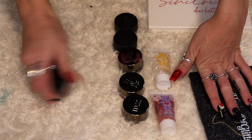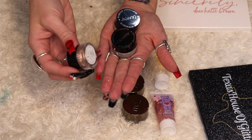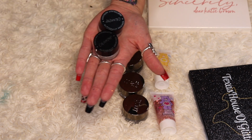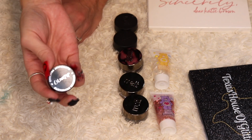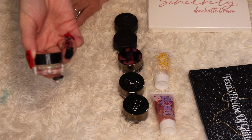And then this trio right here is from like the Smoke Show collection. So I have one that's got rose gold glitter in it in the shade Starfire. It's just a white iridescent one in the shade Disco Lady. And then I also have Trippin' on Skies, which is just a gold iridescent one.